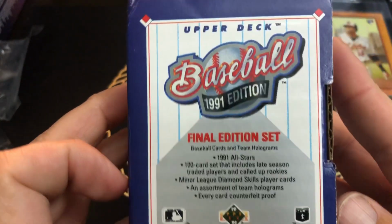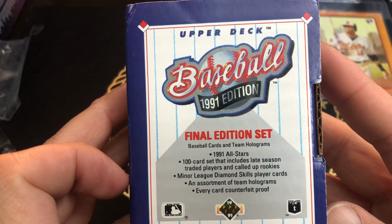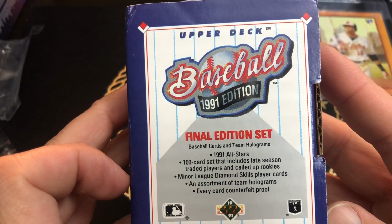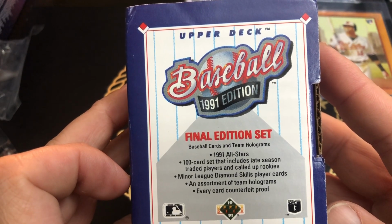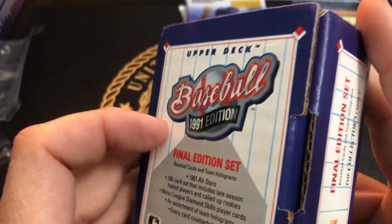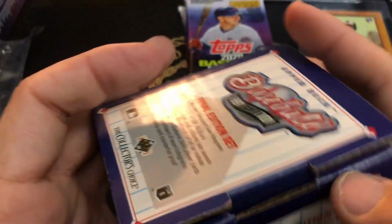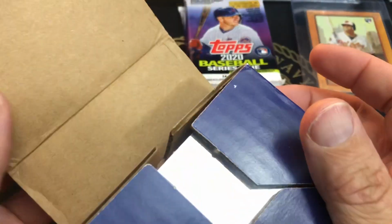And before I rip into these packs, I bought this a long time ago. The guy actually forgot to ship it to me. I really think he couldn't find one. He sold it to me, and we went back and forth, and finally he shipped it to me. It ended up costing me like $6 after he refunded me some money.